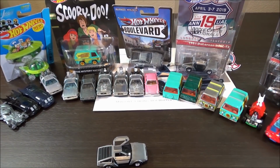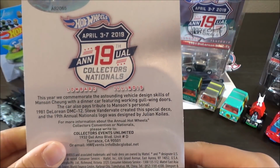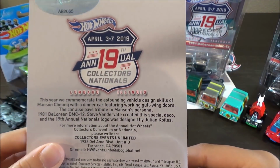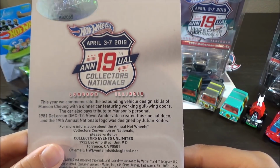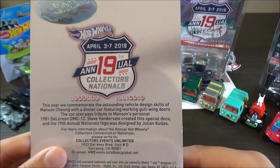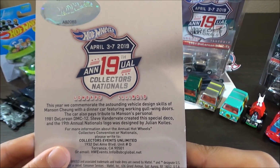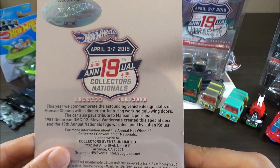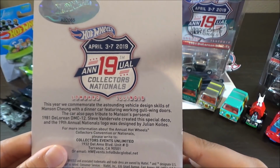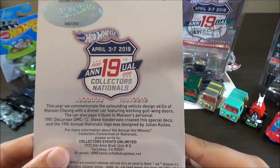On the back of the card, it says, "This year, we commemorate the astounding vehicle design skills of Manson Cheung with a dinner car featuring working gull wing doors." The car also plays tribute to Manson's personal 1981 DeLorean DMC-12. Steve Vandervate created this special deco, and the 19th annual Nationals logo was designed by Julian Coyles.